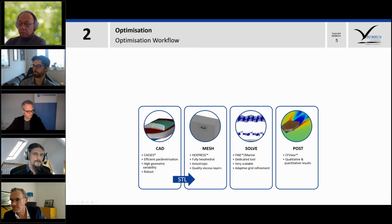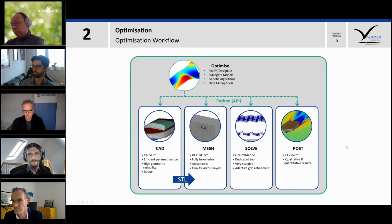So we have 4 basic steps in such a thing. We need to create a new geometry from CAESES here. We need to mesh it, solve it, and post-process it, get some nice pictures, get our integral quantities like the drags out of it. The transfer format here is STL, as Stefan mentioned, and wrapping all around this thing is our optimizer Fine Design 3D, which uses a Python API to control all of the several sub-processes.